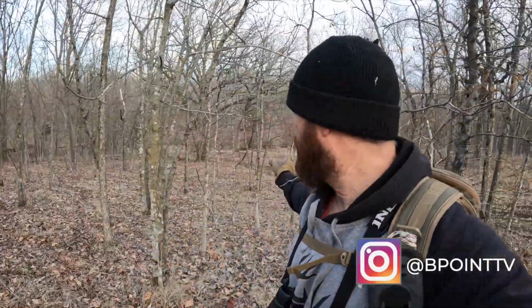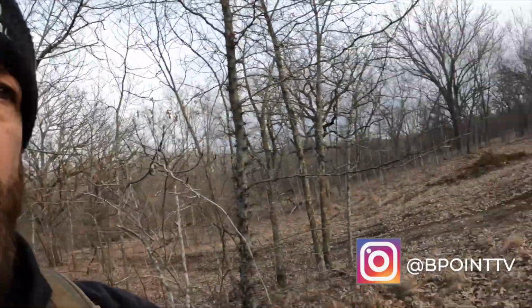I was skirting this side hill down here behind me, and I caught tine tips up here on the hill. Just found a 4-point, fresh one. Let's pick it up.